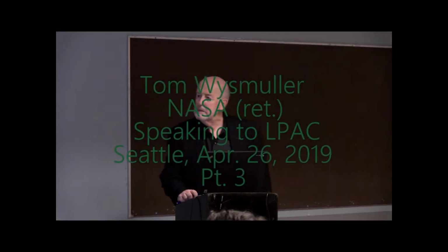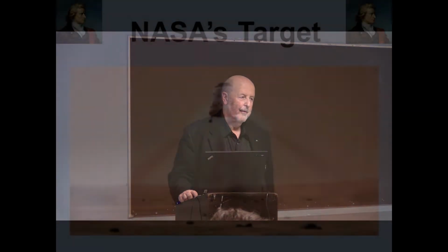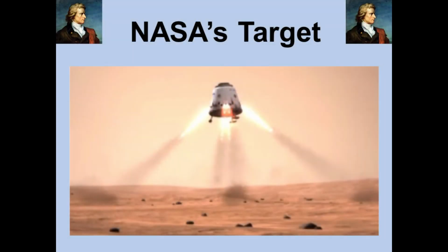Here's what we would do if you were going to set up a permanent colony on Mars. This would be a landing on Mars, no takeoff. This is setting up a colony, which means that whatever you see here stays on Mars. We have an idea of how.